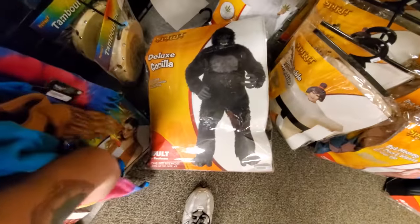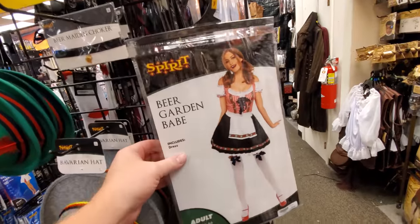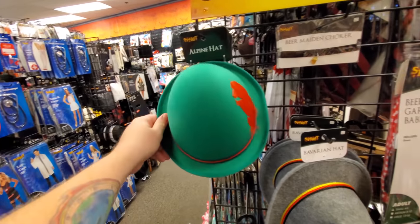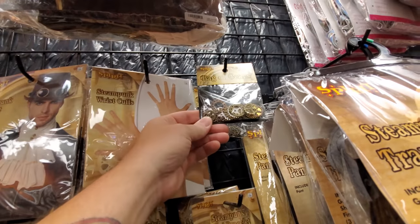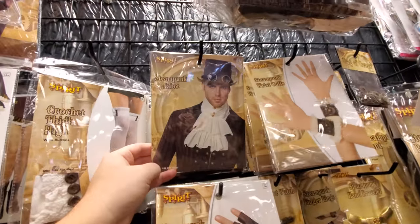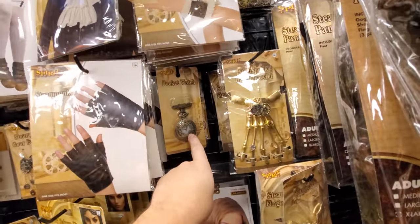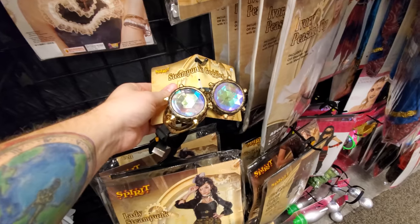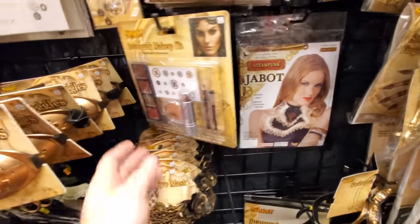Here we got a full deluxe gorilla suit. That's an adult size. Look at this, we got the beer garden babe. Look at this hat. Oh my gosh, it's like a yodeler hat. Here's some little steampunk accessories I haven't seen before. Bag of gears, wrist cuffs, steampunk jabot, whatever that means. That must mean that thing right there. Ooh, here's a pocket watch. Hand bracelet, goggles. Here, yeah, jabot, that must mean that thing right there.